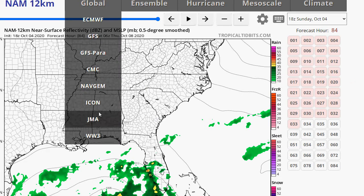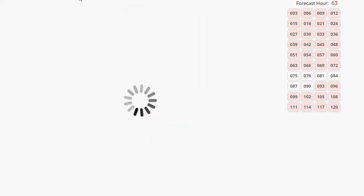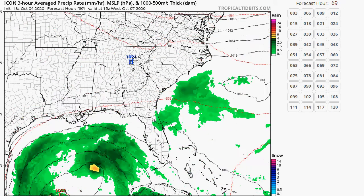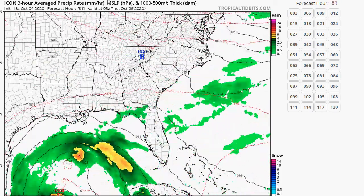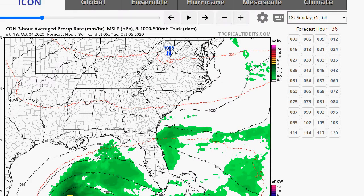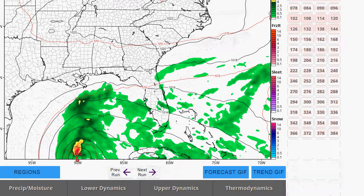We'll look at the ICON too, as well. So this is the ICON model. Doesn't even have it on here, or is that it? No, that would be Gamma. So the ICON is completely different. So I don't know. It's an outlier. I don't know about that one.